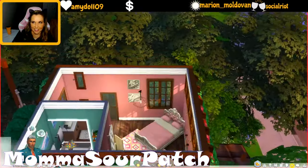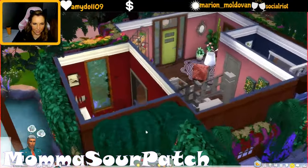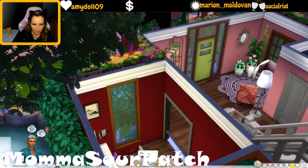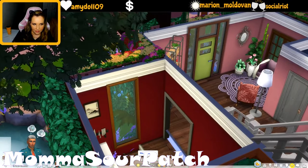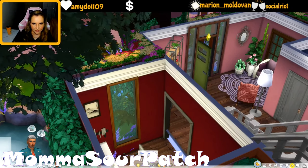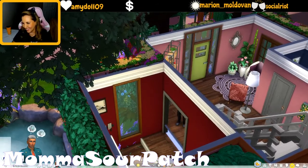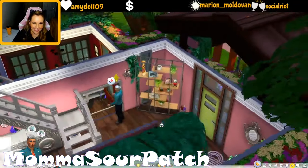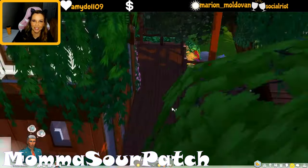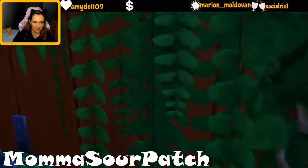I'm actually curious if a Sim can get down in here. I don't think they can. I think the platforms must have gone up too high. Oh yeah, I think it's too high. But you know what? A kiddo can get down there. Yeah. That's so funny though. That would be so cute if the kids could get down there. It's a treehouse, little kitchen for the kids.